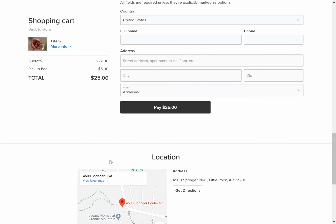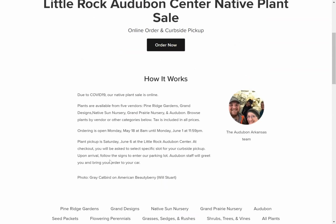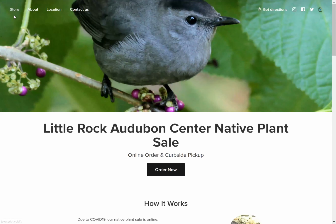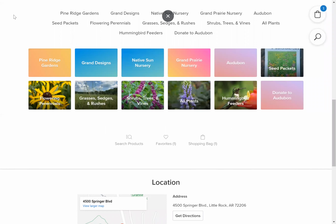So as we scroll back to the top, it'll take you back to our home page. Once again, these are the categories that are available. If you have any questions, please reach out.